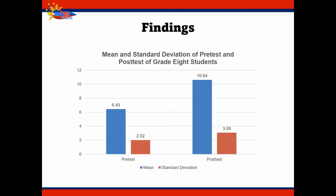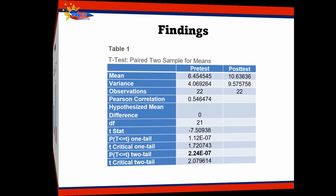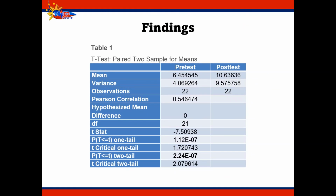A higher standard deviation indicates that most of the students gained a huge increase in the post-test scores. The p-value of 2.24 raised to -7 is less than 0.05, thus rejecting the null hypothesis. It indicates that there is a significant difference between the pre-test and post-test scores.